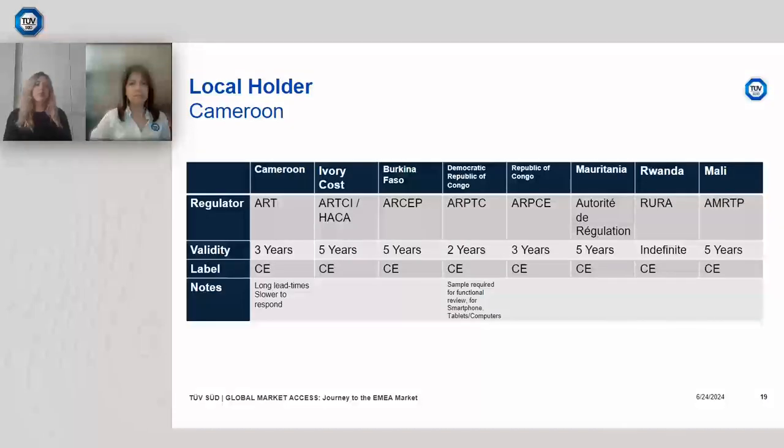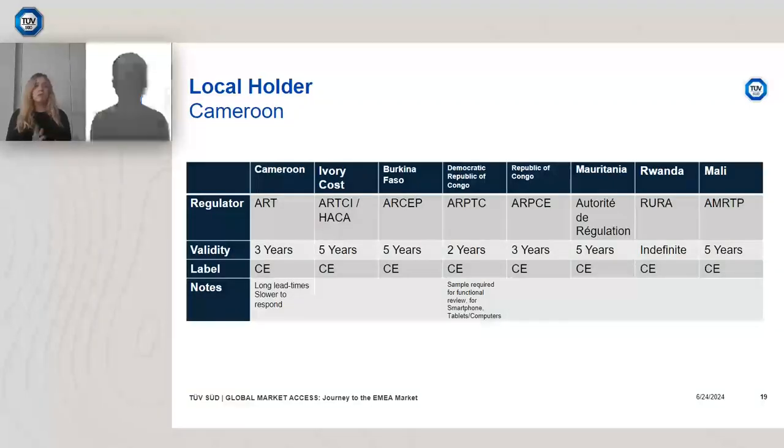Next, let's move on to Cameroon, who again has a very similar process, but they have a validity of 3 years and accept EU labeling. The only catch with this country is that they tend to have a much longer lead time and are very slow at responding. So do make sure you obtain the certification sufficiently in advance of any sales targets you may have.